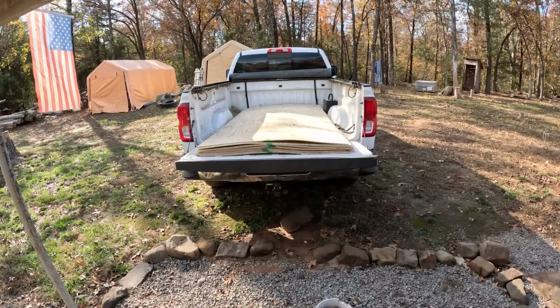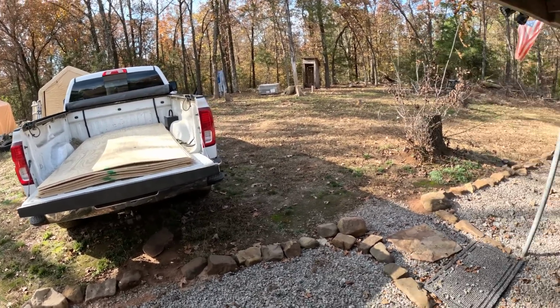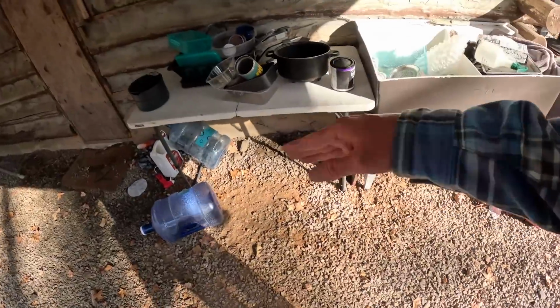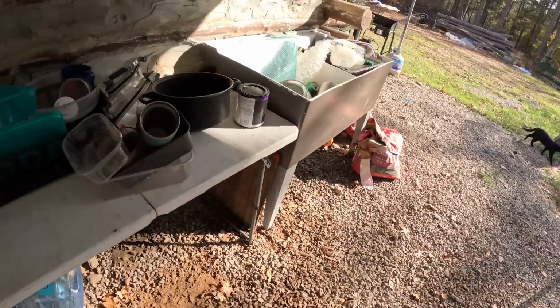I still can't believe those cheap pieces of plywood were so expensive. I'm gonna stack them right over here to start with, just to get them out of the way, because we're supposed to get rain tomorrow, and they won't hold up very well to the rain at all. So I'm just gonna lay them up against here for now until we're ready to start the project. Let's get them unloaded.